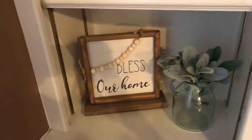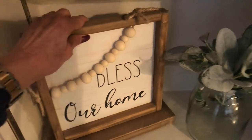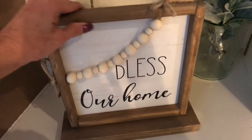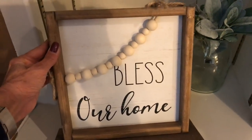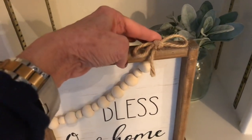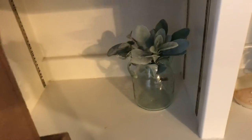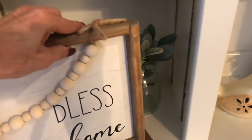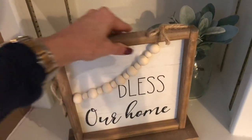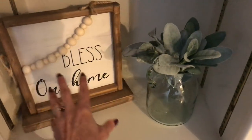But this is new. I went to Hobby Lobby, and I got this sign the other day. Isn't it cute? It just says, bless our home, and it has beads, and it's just got the brown wood. It's got a little bow on here that holds the beads. Let me see how much it was. It was $17.98, and it was in the spring section, so it was 40% off. But I needed something down here. This particular one, I didn't have anything in here.